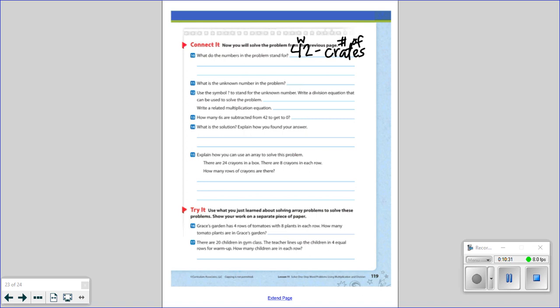Our other number that we were dealing with was 6. What does the 6 mean? Look at our problem. What does the 6 mean? I think they were the number of rows. Oh, yeah. It's not technically rows, because remember we went up. So we could call them groups or we could call them columns. Now, Brinley, is 6 a part or a whole? A part. I'm just going to add a little P beside it to remind me that's my part.